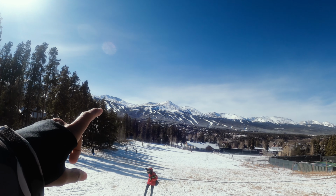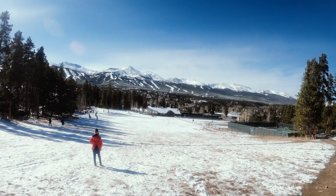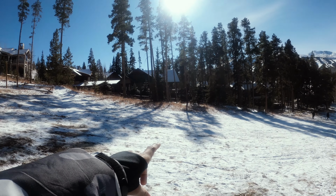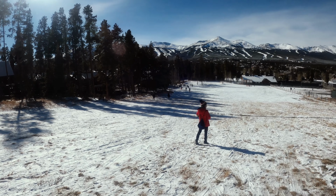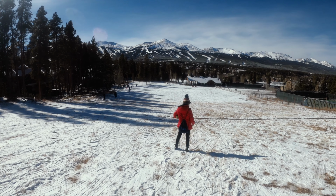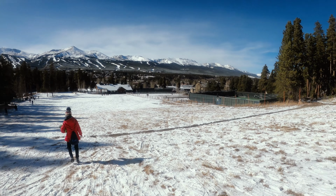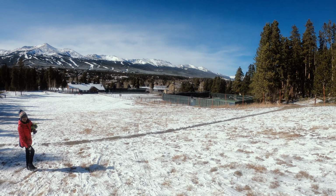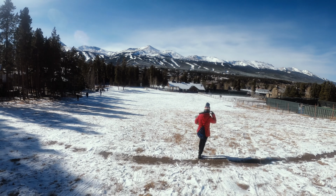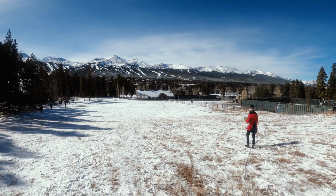So over those are all snow-capped ranges, and people are sledding along this slope. This is a tennis court over here. It's pretty windy, guys. Pretty cold also.